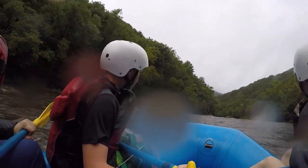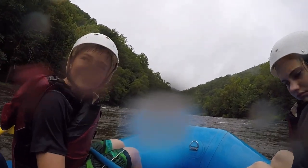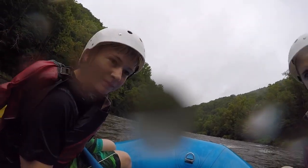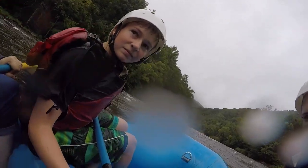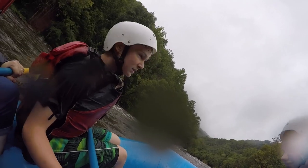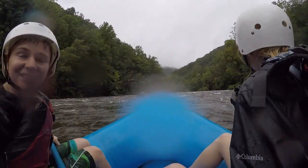When I get to the soup, I'm going to say, here's the soup, and this is what I want everyone to do. You're all going to lean in to the center of the boat, all right? It's going to make our center of gravity a lot smaller, and it should keep us upright and not flip or do anything weird when we hit the weird current at the bottom.